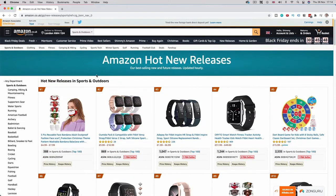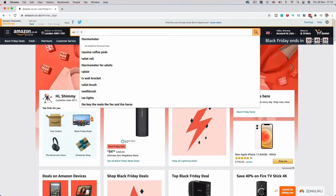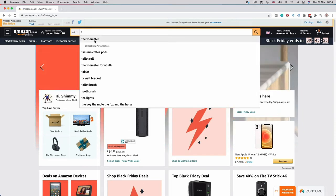The next thing we can do is the random letter keyboard search, and this is quite a cool one. So let's go to Amazon homepage again, and we want to go into the search bar and we want to put in random letters, and I'll show you why. So if we put in T, usually, there you go, usually Amazon will spit out some recommendations there, and rule of thumb is the top of the list is going to be the most popular products that are being searched for. So if someone searches T, thermometer shows up, and the reason thermometer shows up is because it's the most searched for product with the letter T.